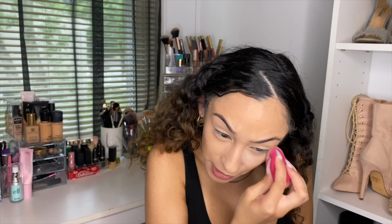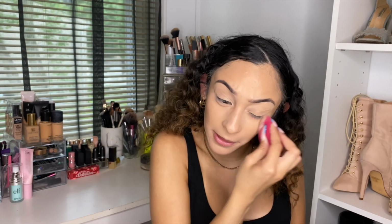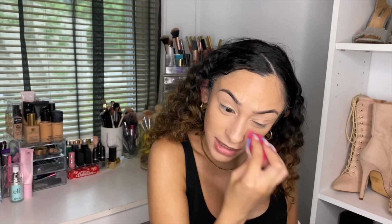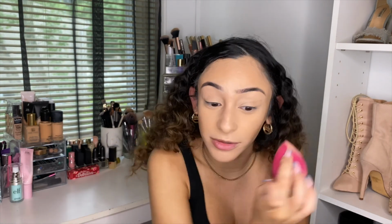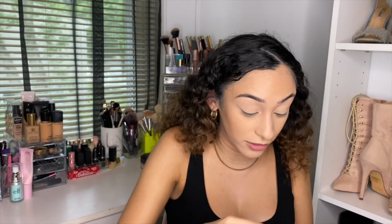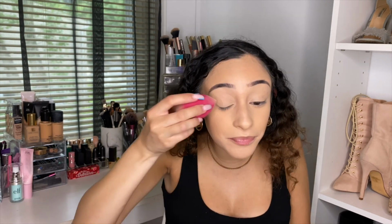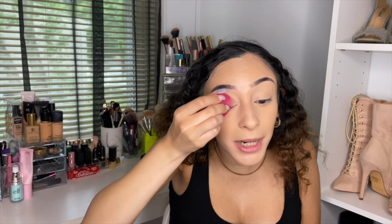I feel like that just makes, I don't know. With my skin, it's weird when I bake. It makes it look very textured and cakey and weird. Maybe I just don't have the technique down, but anytime I've ever baked, I've never been a big fan of it. So I personally just like to pat it on and keep it moving.